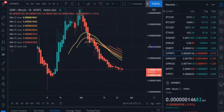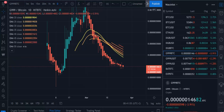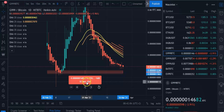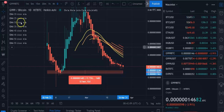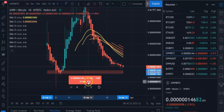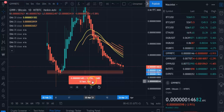Now what does that mean? It means that we don't have enough data so far to create a full ribbon, and I'll show you that. If we put a measurement from the very first day that the coin went onto BTC to where we are today, we can see we've only got 52 days. The moving averages start on 20 day, 25, 30, 35, 40, 45, 50 and 55. So we're missing 55, and we are 52 days in to the actual data.